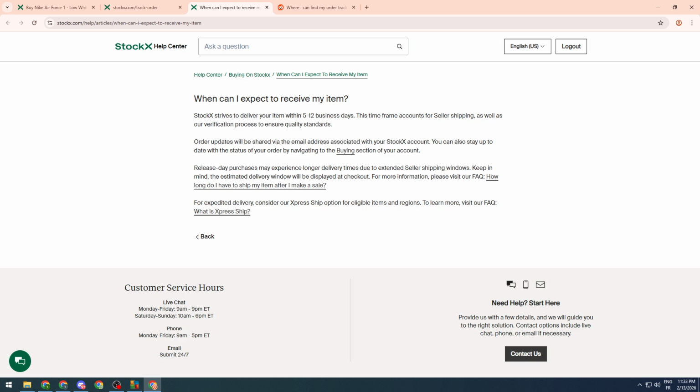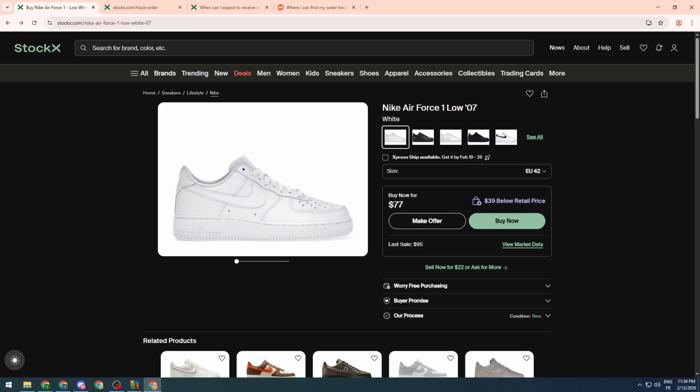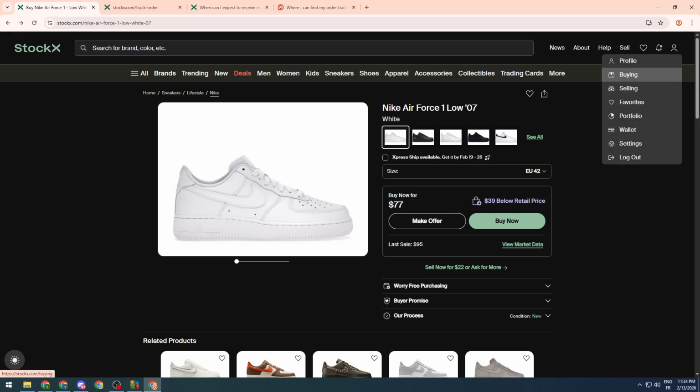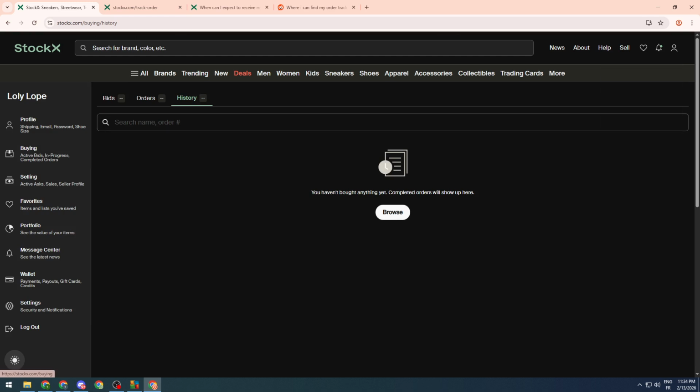So you need to wait a little bit of time, but eventually once the actual seller sends the product to StockX and StockX sends it to you, then you will basically have the tracking code, where you'll finally have the actual ability to track your orders, and your orders are going to be here in the buying section. So go here and basically wait for the update that's going to be on this page. So you simply have to wait for your order here.